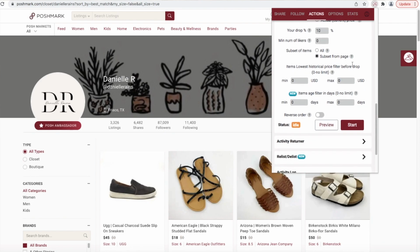Then you can customize your percentage drop, 10%, 20%, whatever. Like I said before, 20% is really a sweet spot for me. I find 2% is too low. 20% and higher is really going to move some stuff for you. You can also set it to have a minimum number of likers. So if you are strictly dropping your price for closet clear out, you don't want to do that for items with no likes, because then that's not going to do anything for you. So I would definitely recommend do for at least 1 or 2 likes there if you're doing it for closet clear out. If you're just dropping your prices just to do it, that doesn't really matter.